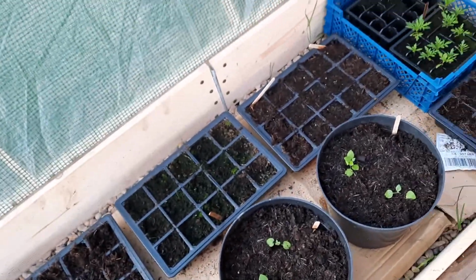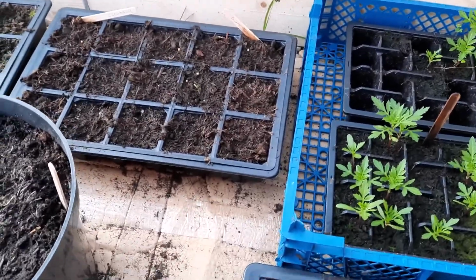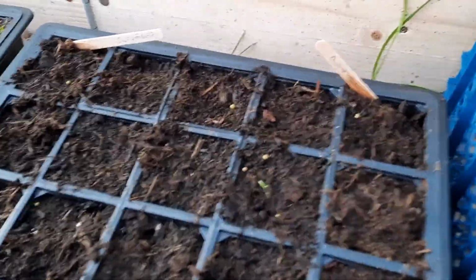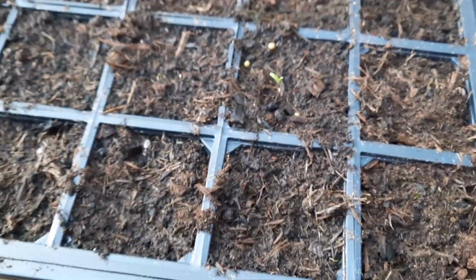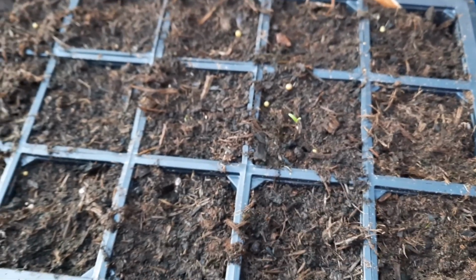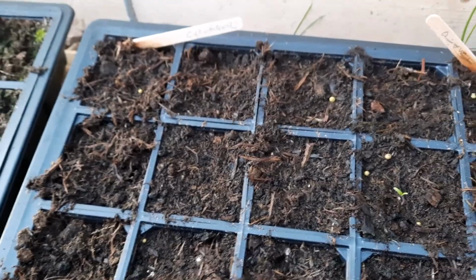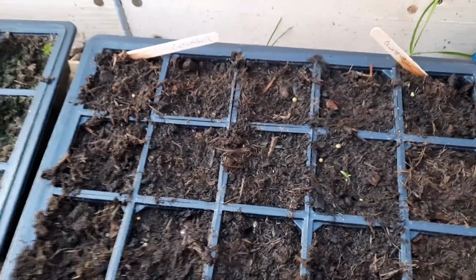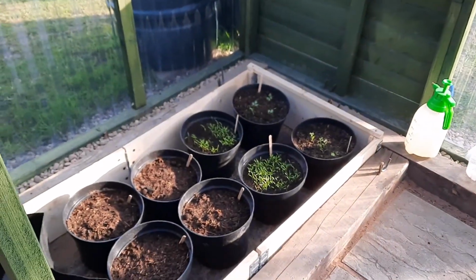Something else I did notice yesterday, and I forgot to tell you. At least I think I forgot to tell you. It's hard to remember what was on the video. There's a tomato broken through. Single solitary one, but it's a start. So hopefully the rest of the tomatoes and the cucumbers that went in the same time in that tray might also start to make an appearance. We can but hope. Anyway, let me just flick that diesel heater off and I'll go grab that coffee.